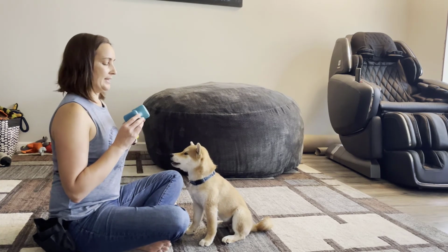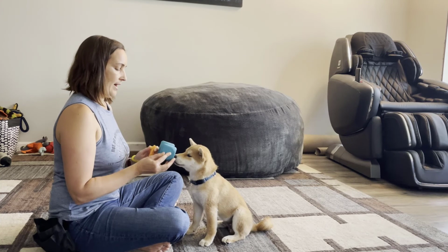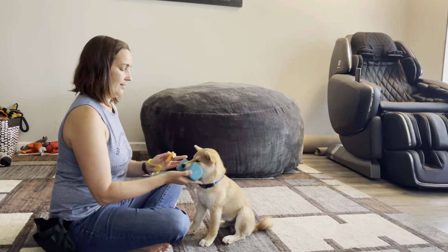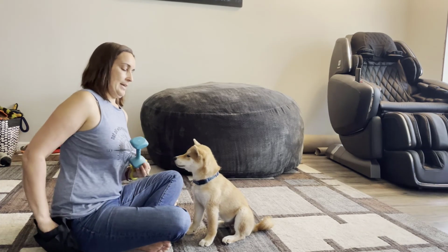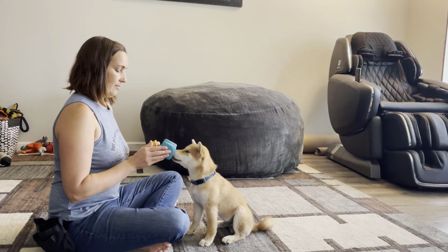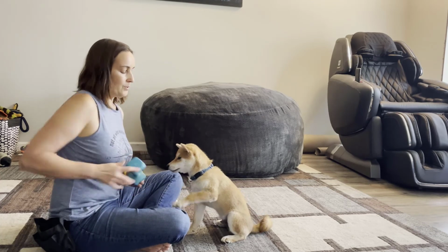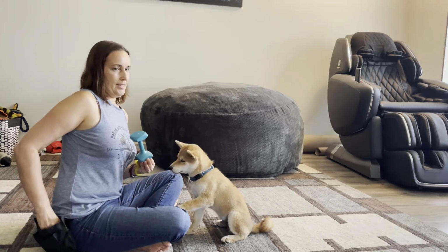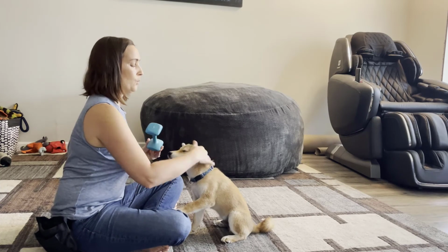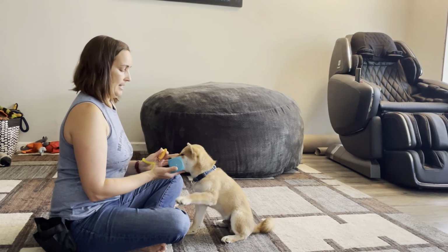So I'm trying to click when his mouth is on it, not when he's spitting it out, but it all goes so fast. So sometimes I miss a click here and there. And I'm starting to introduce just the little words of like, take it. So I'll do take it, which means to bite on it, and then hold is going to be to continue holding it. And that's as far as we made it this week.